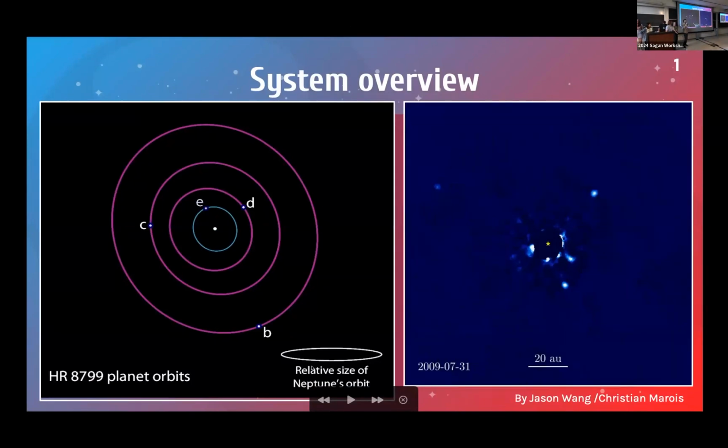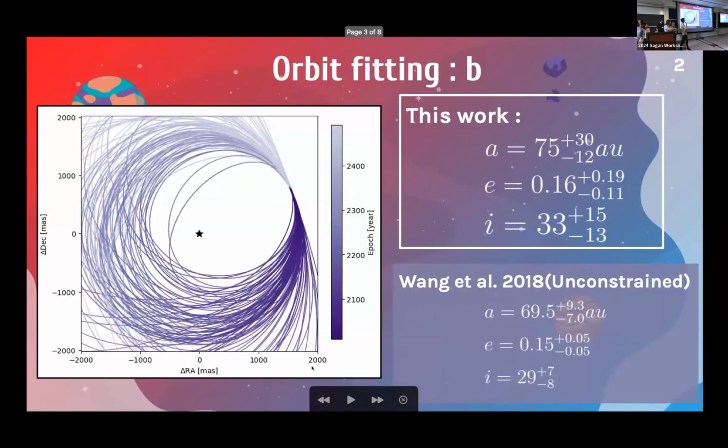Maybe a little bit of what we did. So we have the 4 planets, and for each planet, basically what you do is you extract the position, like we did in the hands-on session. So you measure the separation and the position angle. And you do this at 2 different times, 2009 and 2021. And then you take those numbers, feed them into a CSV file, and give it to Orbitize, and that does all the magic for you. And we did it for all the 4 planets. And so this is the first one, the b, so the outermost planet.